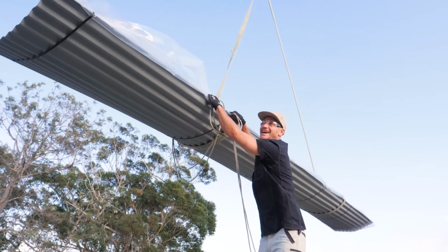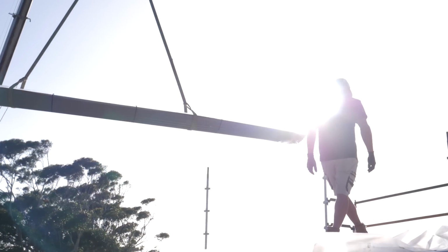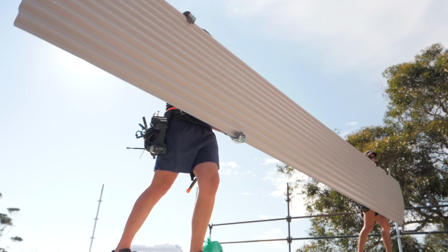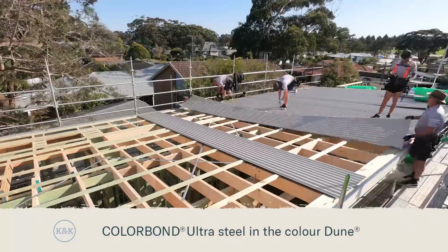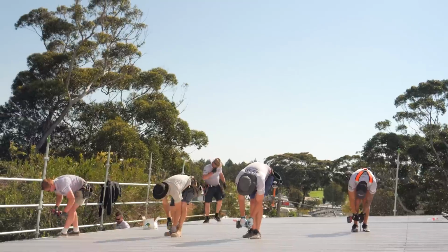Here's the first pack. Thank God we had some beautiful weather. The day we put our ColourBond steel roof on, the sun was shining, the vibes were good, and it was so good to hit that milestone.